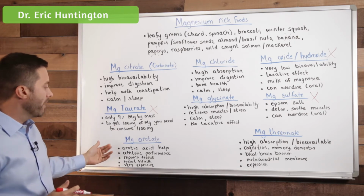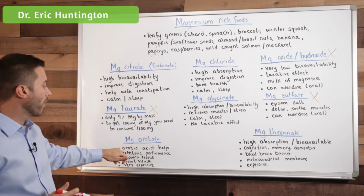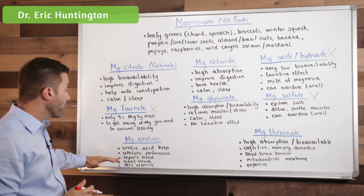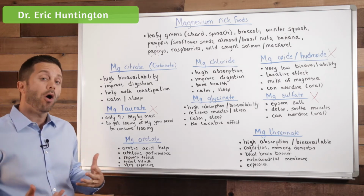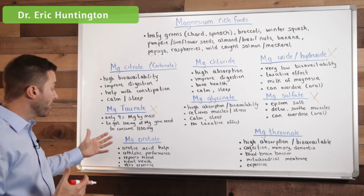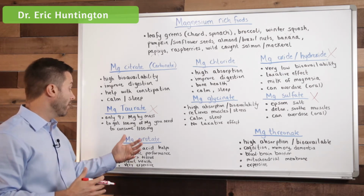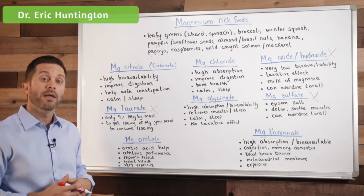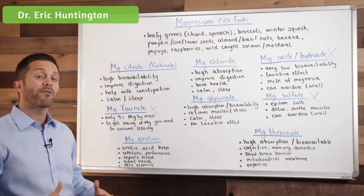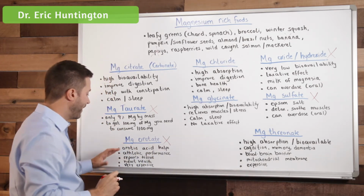Magnesium orotate is magnesium connected with orotic acid, and it helps mainly with athletic performance, repair of tissues, and heart health. If you're an athlete and you're looking for those things in particular, that might be one you'd want to consider because you get the benefit of the orotic acid along with some magnesium, but it tends to be very expensive. So if you're just looking for a magnesium supplement, that's not usually one that I would pick unless you're looking for those specific things.